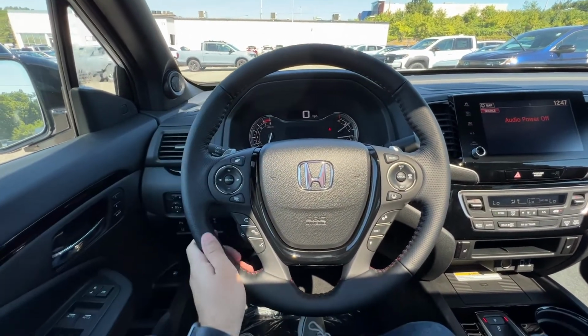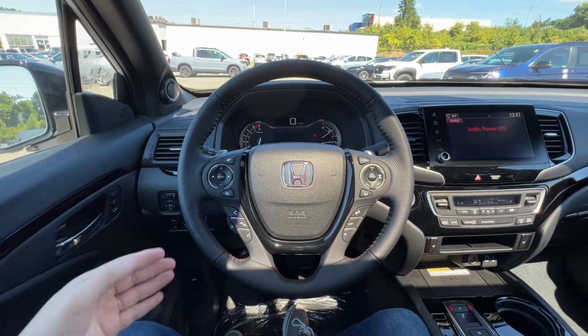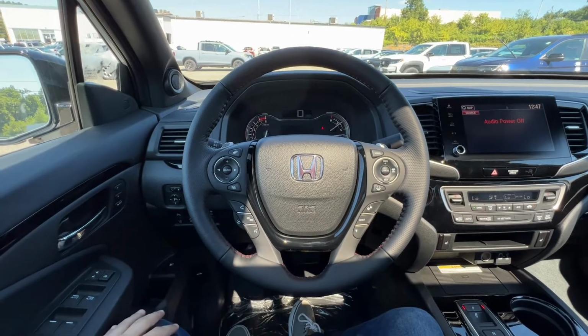Steering wheel is wrapped in leather. I love the red stitching, and yeah, overall this truck looks pretty good from the inside. I really wish that the steering wheel had a different design. I feel like this design is very old, but it's not that bad.